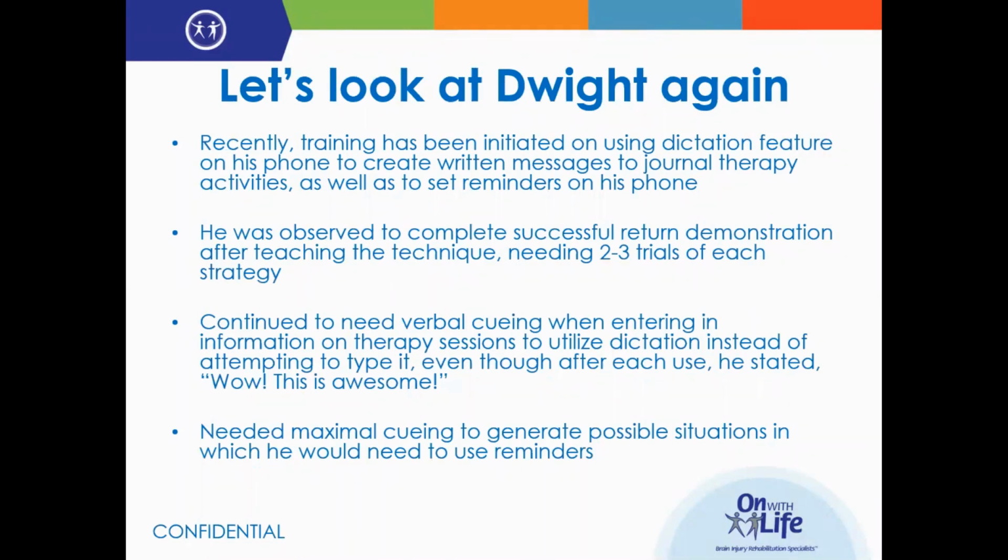So let's go back and take a look at Dwight again. As I said, I wanted to bring his case back into the fray here to show for speech and language pathology, as well as for occupational and physical therapy too, how taking what might be considered a non-traditional approach to his treatment helped him to really respond, not just to those underlying cognitive deficits, but also to his overall language abilities too.